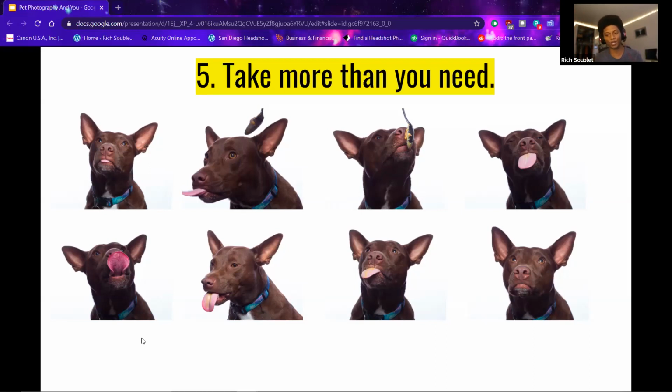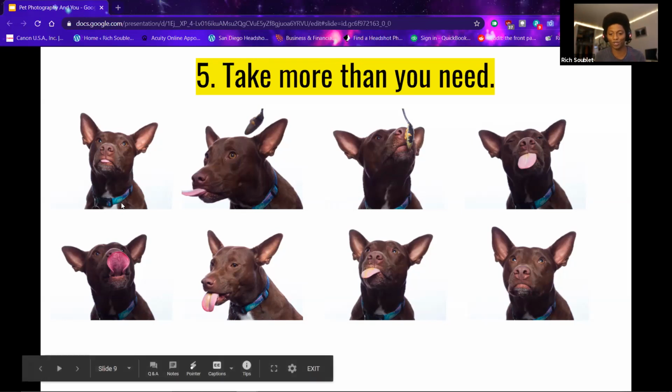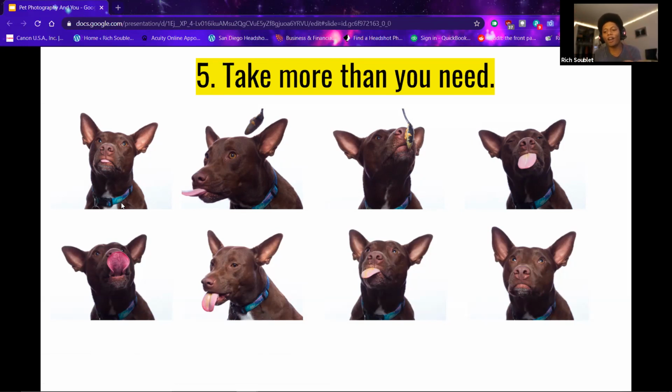Animals are unpredictable. They're going to move around. They're going to blink. They're going to make weird faces. As you look through these, the top far right one, she's making a weird little winky face. They're not all going to be perfect, right? Not every shot's going to be a winner.